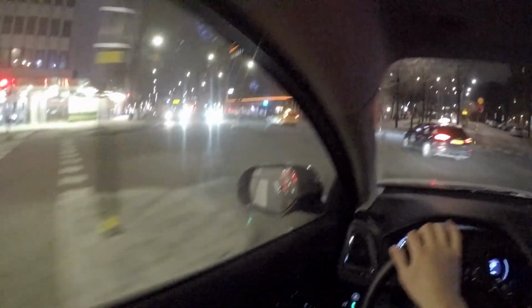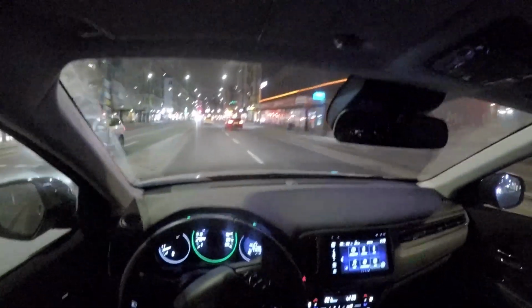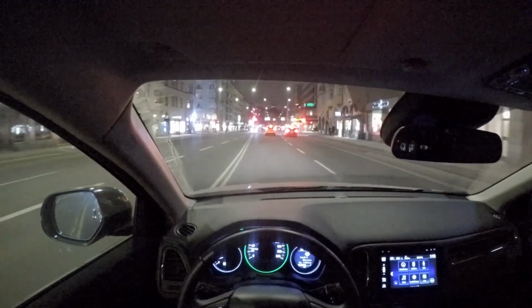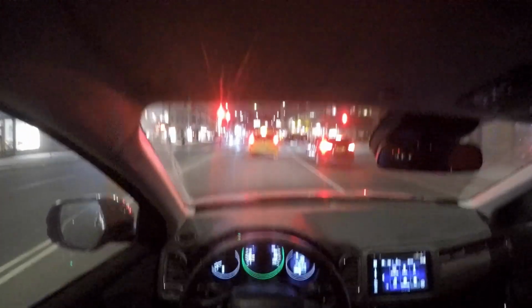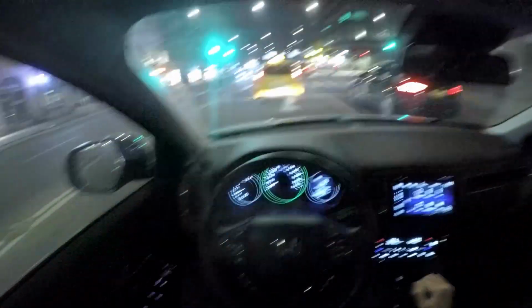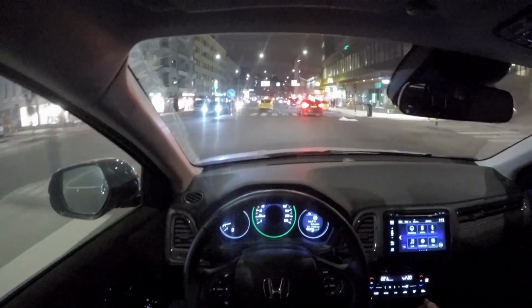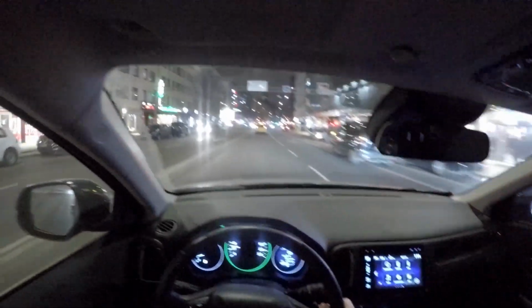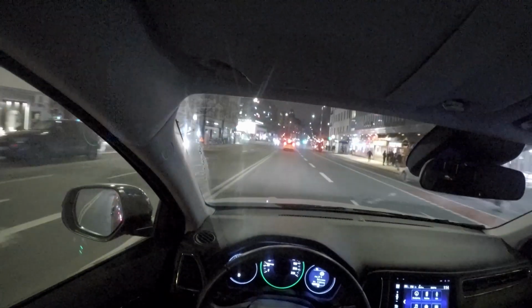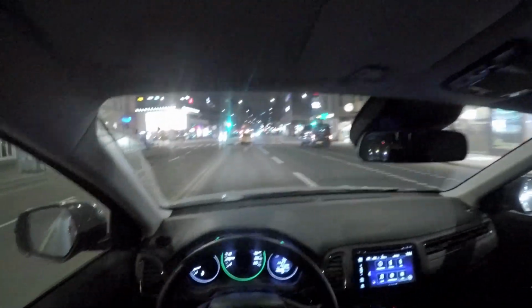So yeah, we're going into Fridhemsplan right now. And as I said, the ride, perfect. I have driven more expensive cars than this, and this far exceeds a lot of them. And I've driven Hondas before, and I will in the future, hopefully. And what Honda always nails is just the ride quality.